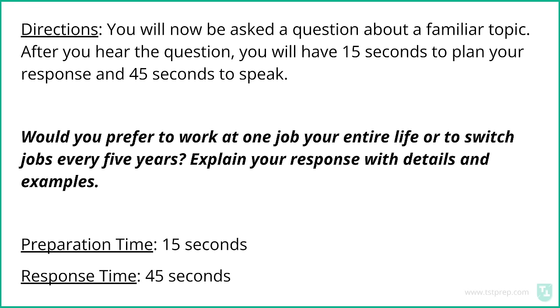Directions. You will now be asked a question about a familiar topic. After you hear the question, you will have 15 seconds to plan your response and 45 seconds to speak. Would you prefer to work at one job your entire life or to switch jobs every 5 years? Explain your response with details and examples. You have 15 seconds to prepare your response. You may begin preparing now. You now have 45 seconds to speak. You may begin speaking now.